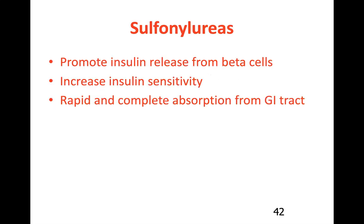But let's just talk about these sulfonylureas in general. Here's why a functional pancreas is necessary: they promote insulin release from the beta cells. So if your beta cells aren't making insulin, or your beta cells are completely deficient or dysfunctional, these drugs won't work.